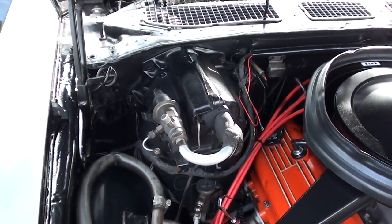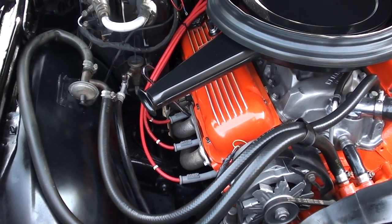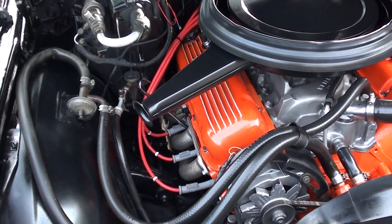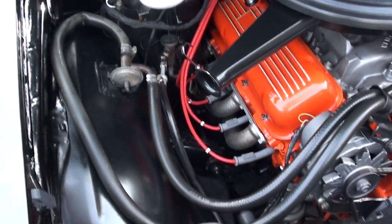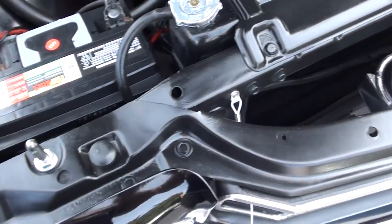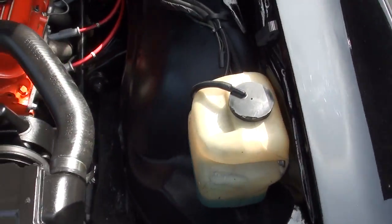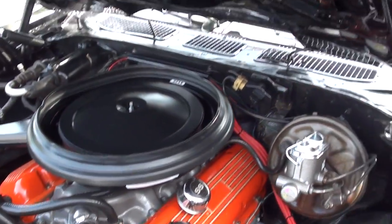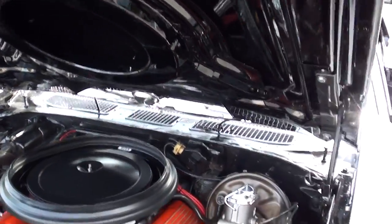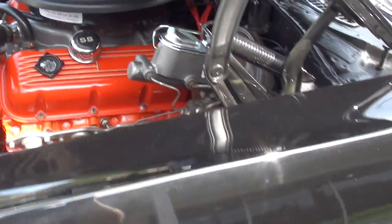It is a factory air car. Box is still on it. We have the compressor, a brand new condenser, and what else? And the lines and the brackets. We have all that stuff for the car. That will go with the car. Again, we'll make sure that that flapper is functional. Just waiting on a couple parts.